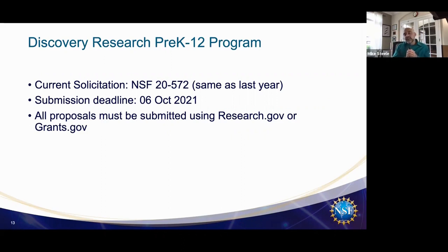And as you might have heard, you're only able to submit proposals through research.gov or grants.gov this year. No more FastLane. Hold your applause on that till the end.